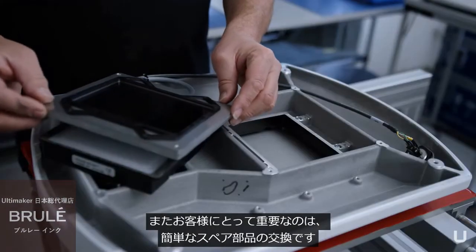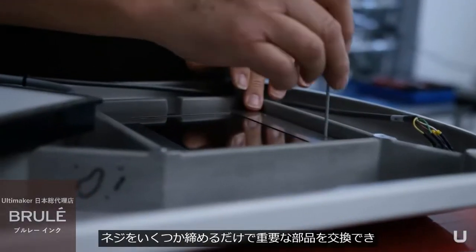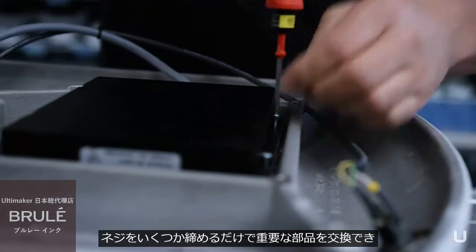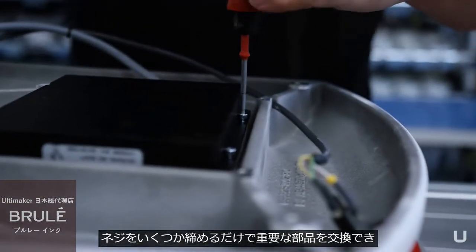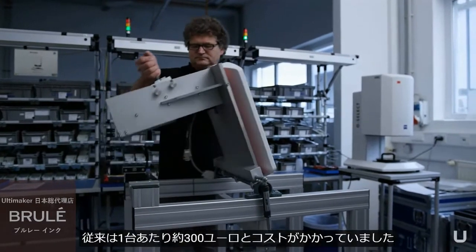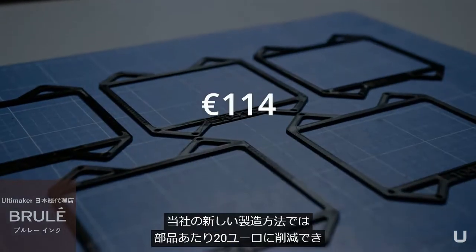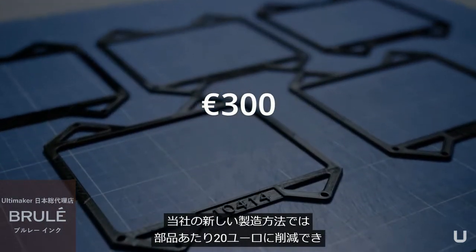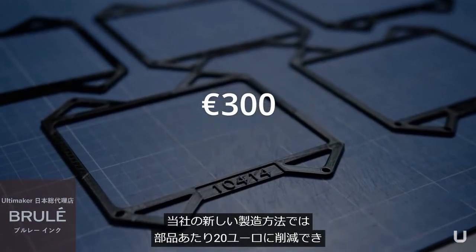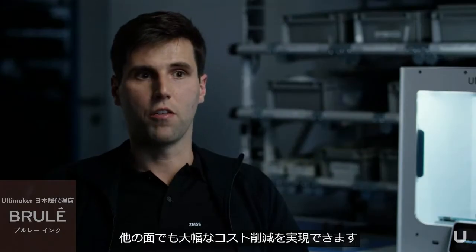And for a customer, and that's the important thing, is for example for a replacement of a spare part, because they have only tightened a few screws to replace a very important part, and then he's able to operate again. This was expensive, around about 300 euros per machine, and with this new way of manufacturing we are able to reduce the cost to 20 euro per part and saves additionally a lot of money.